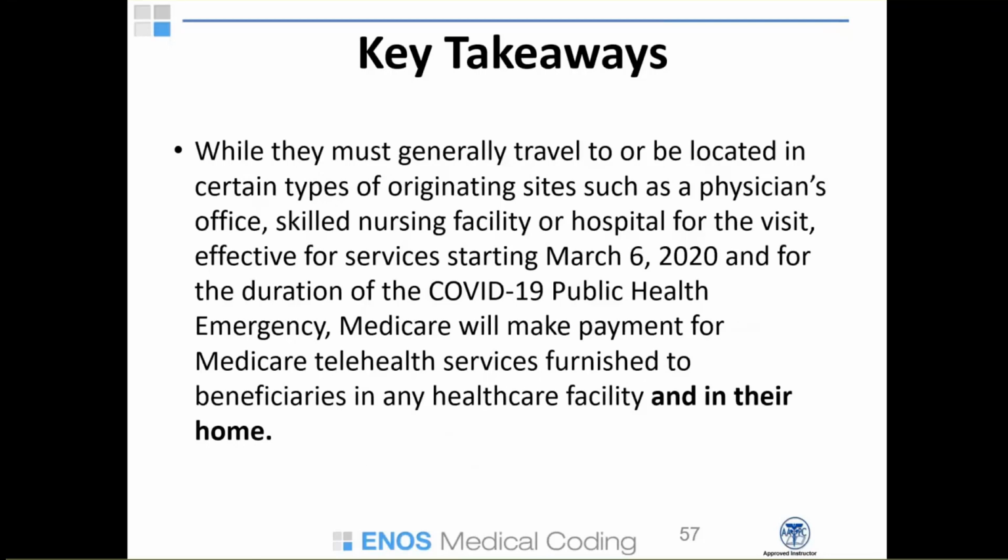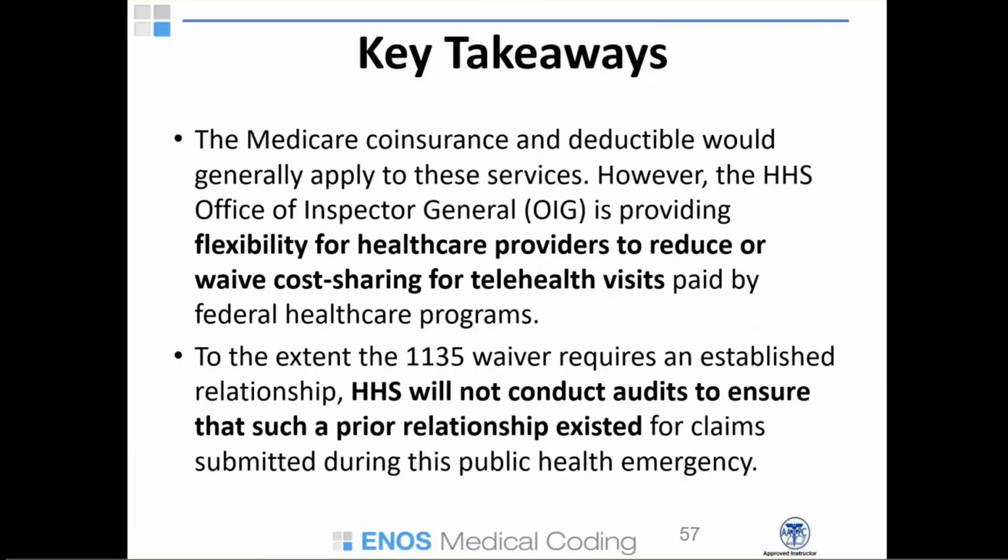Again, social distancing. It doesn't need to be in a physician's office or skilled nursing facility where the patient is located to communicate with your doctor. It can be in their homes or any place else at all. The Medicare coinsurance and deductible would generally apply to these services.